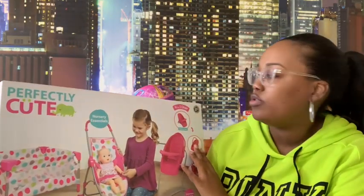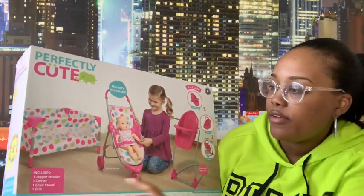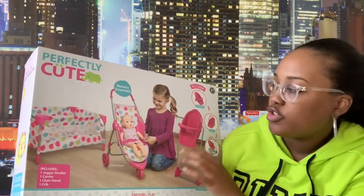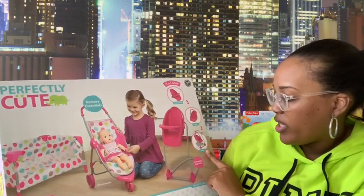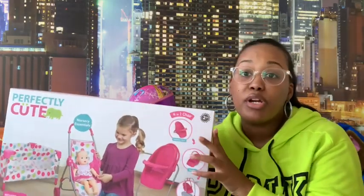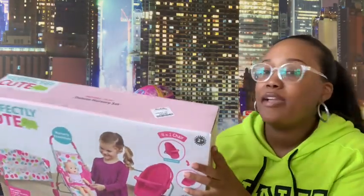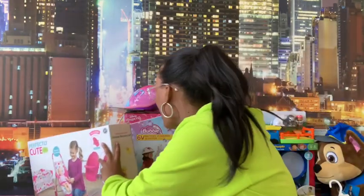I also bought her this set, and I was going to buy her individual stuff from Target, but I found this set, and it was a better deal, and it came with more for cheaper. So this is the Perfectly Cute deluxe nursery set, and it comes with the crib, a chair stand, a carrier, a jogger stroller, and this also becomes a feeding chair, a carrier, a swing, and a high chair. And then of course it came with the stroller. My sister is purchasing her a doll, and y'all, Mimi swears she's somebody's mom, so I think she's really gonna like this. This came from Marshall's, and it was $22.99, so I thought that was a good price.